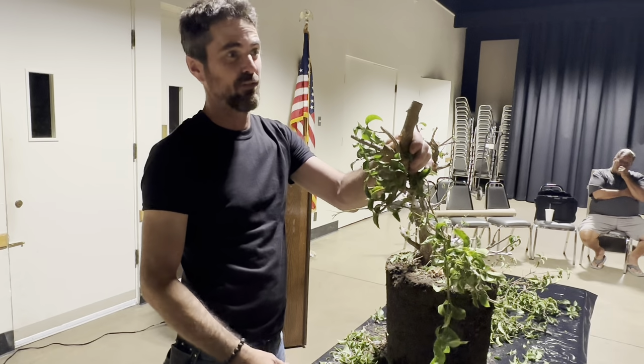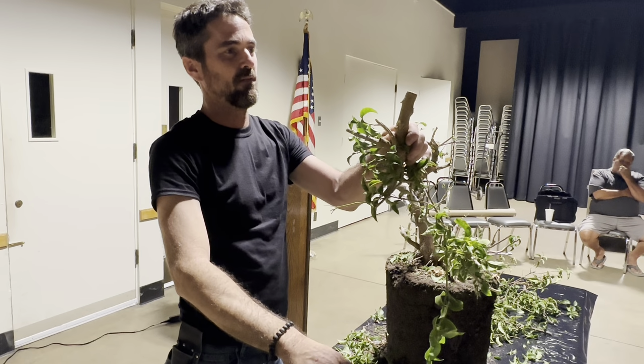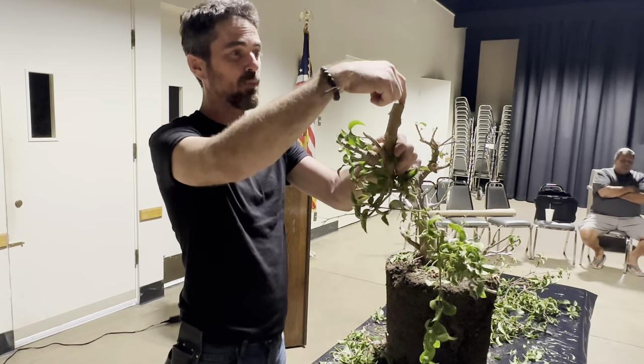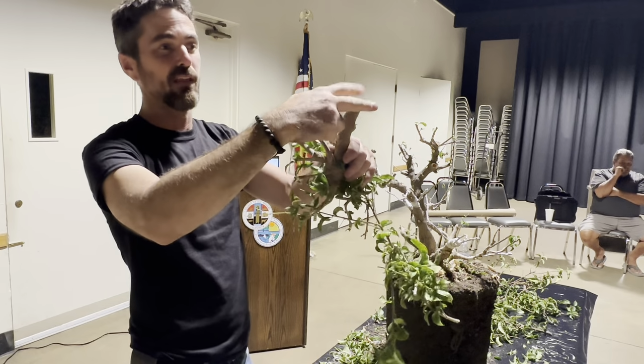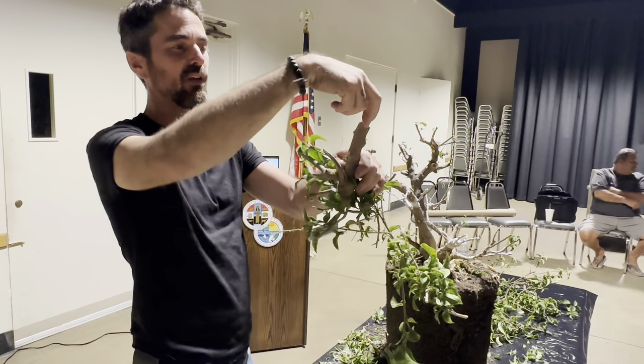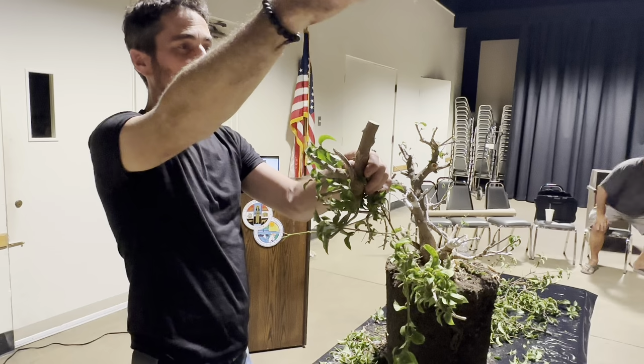Graft. You could graft. You could. But then why not just graft here and here? No, you get great taper because this will swallow that. It's no different than how trees, if they get cut and they grow new branches, it's no different. And so this will basically swallow one side of the wound here, and this will swallow the other.